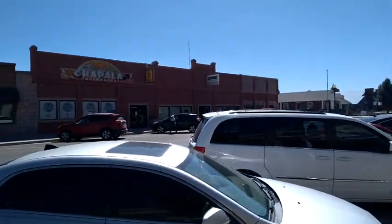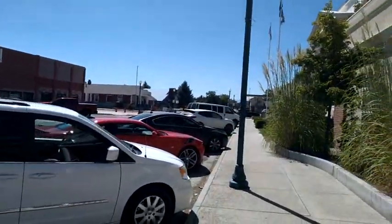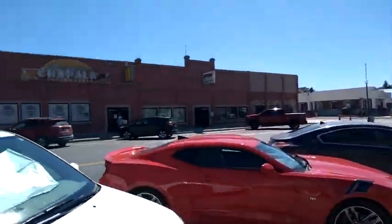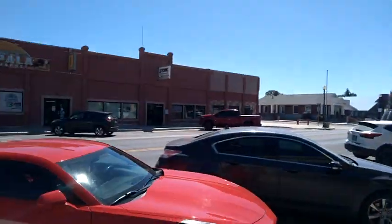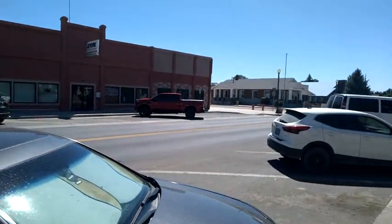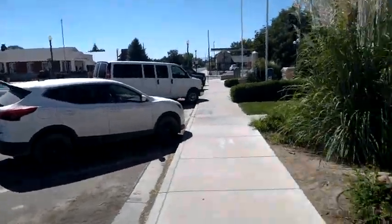As I've stated, I don't have an expensive camera. This is a cheapy little Samsung phone that I paid probably $70 for.